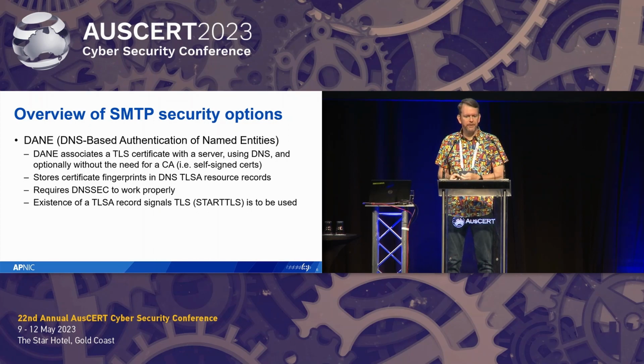and do it securely. The way it does this is storing certificate fingerprints in a DNS resource record called TLSA. And when a connection is made, it basically takes the public key off of the server, does a hash of it, compares it against what's in the DNS record, and if it matches, that's fine, it's authoritative, and off you go, you actually use the encryption.